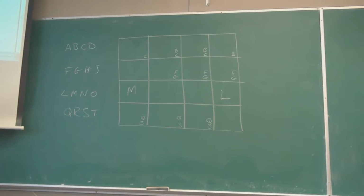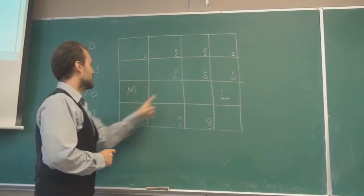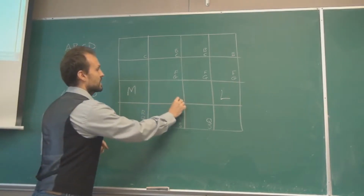Q is the one we just did. R is one column to the left of N. Now N has fewer options. So R being one left of N, it is possible that R is there and N is there.